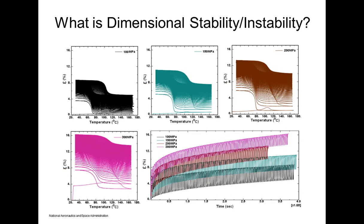What is dimensional stability or instability in these systems? It's the degree of evolution or change in part geometry or tolerancing that happens as we thermally cycle the system under load. So here's a typical evolutionary set of curves for a part component, like a simple tensile dog bone specimen, where we've loaded it to varying degrees of applied external stress and then thermally cycled it through the transformation.